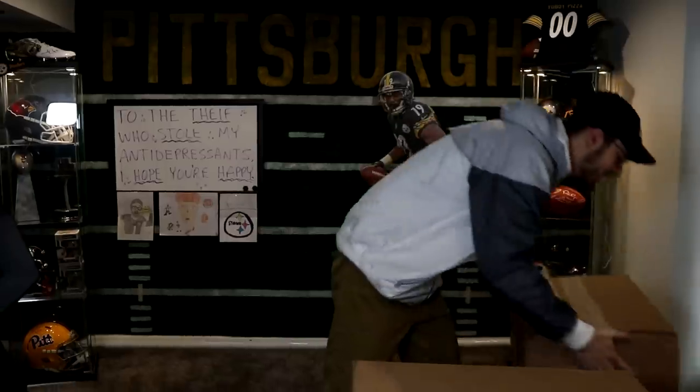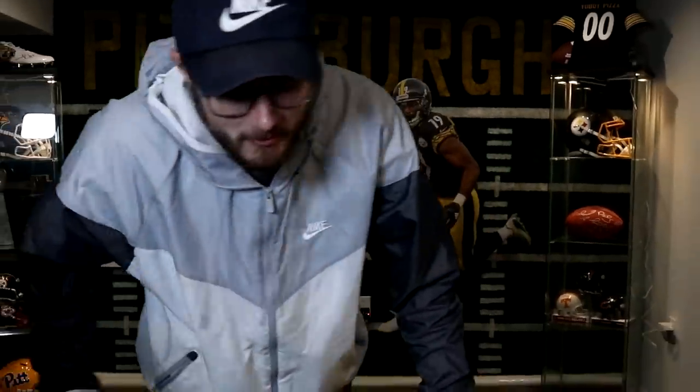I'm gonna set this one aside first. We got our first one, which is the biggest one. We're gonna open up this. Now, just to give everybody some context, this is a custom mystery box for me from Pristine Auction. You cannot get this mystery box if you tried, okay?